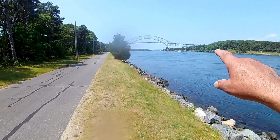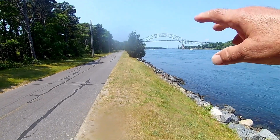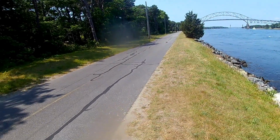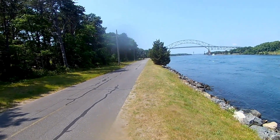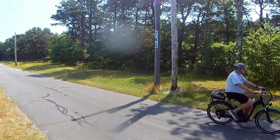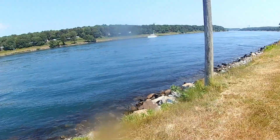Now that's the Sagamore Bridge, and a few episodes ago I showed you the Sagamore Recreation Area, and that's how you can access this road to here. You can park down there, and it's like a 5-minute walk to pole 285. So Sandbank, and that will be it for this edition.